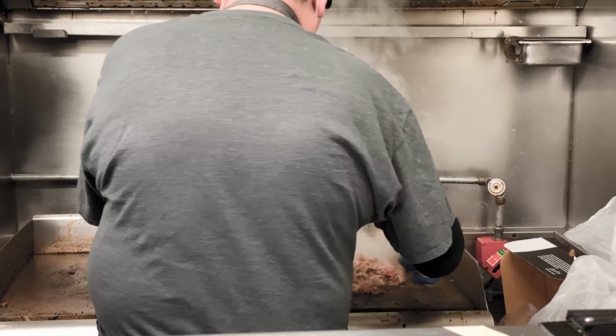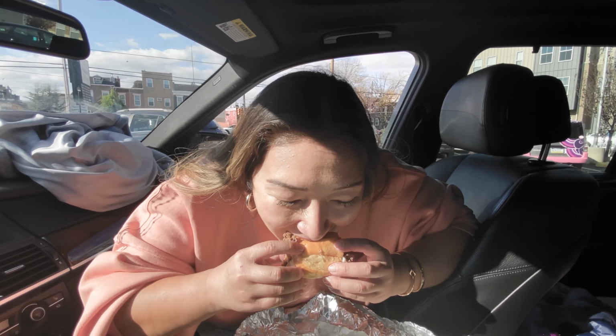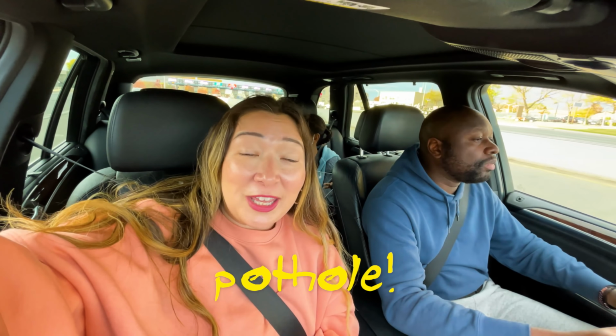Okay, so for me, like Serge, I feel like the Gooey Louie's is definitely a solid cheesesteak. I think for us, it felt a little bit under-seasoned in terms of the meat itself, but definitely a solid choice if you're gonna go get that.